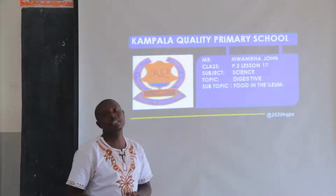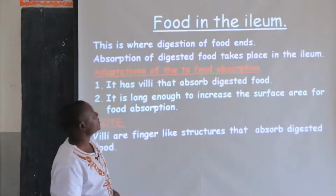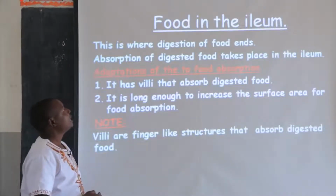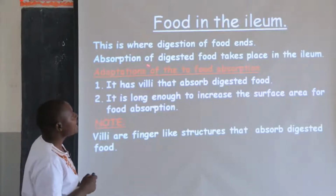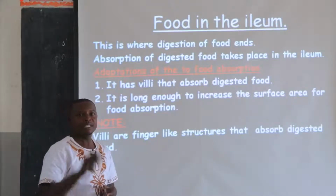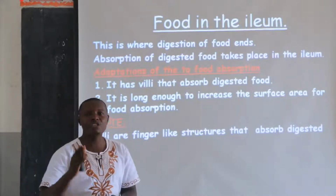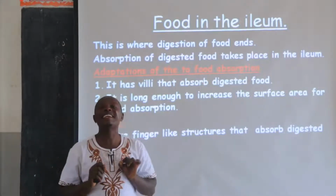Now, let's look at digestion of food in the ileum. When food reaches the ileum, what happens? What takes place? Okay, one, the ileum, this is where digestion of food ends. Digestion of food ends in the ileum.